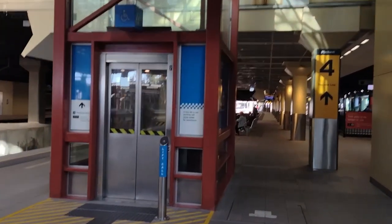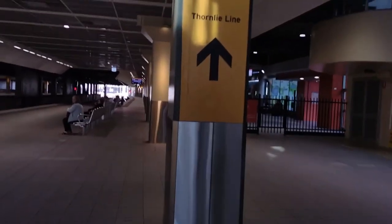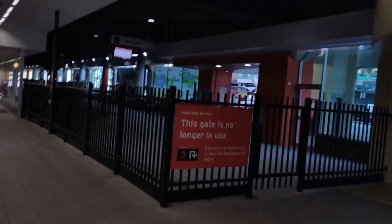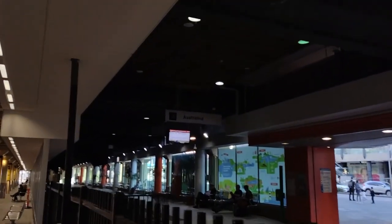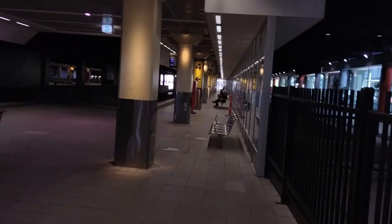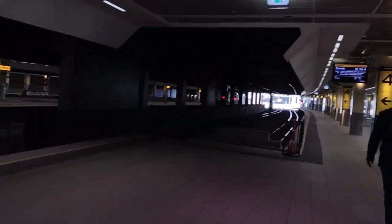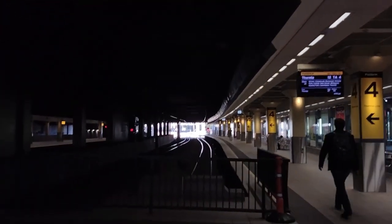But first, let's go and look at the semi-secret platform, which is platform 4, for trains to Thornlie, and all the stations in between Claisebrook and Cannington, which the Armadale line trains don't stop at. Platform 4 is actually located just to the east of platform 5, with the Thornlie trains coming right along parallel to the tracks through the Armadale line, but it's actually a little bay platform, which is further down here underneath the covered section of the station, so for first-timers it can be a bit hard to find.